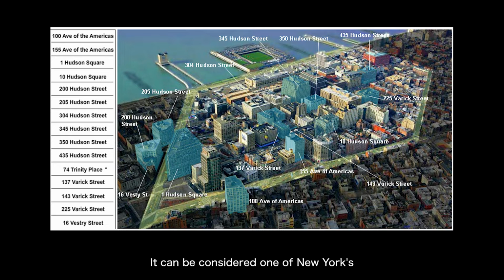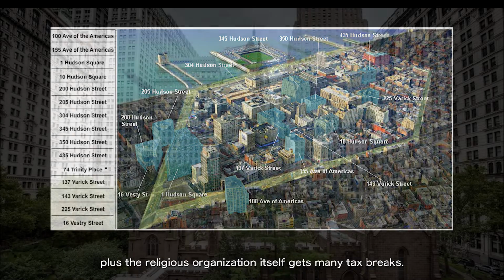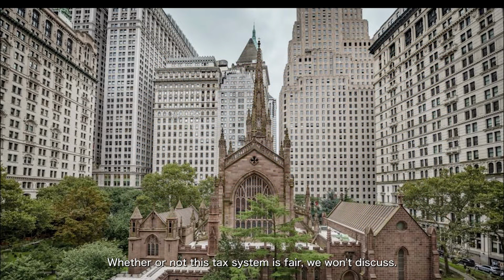It can be considered one of New York's major landlords and developers, plus the religious organization itself gets many tax breaks. Whether or not this tax system is fair, we won't discuss. Anyway, Trinity Church's wealth accumulated very quickly.